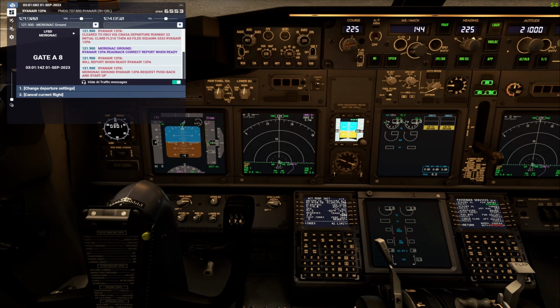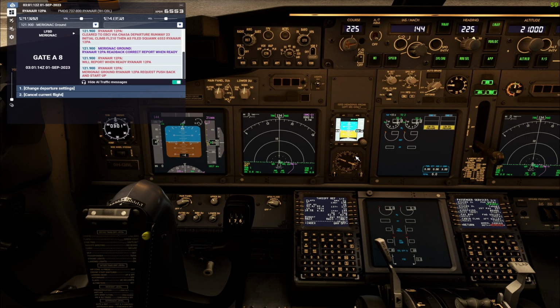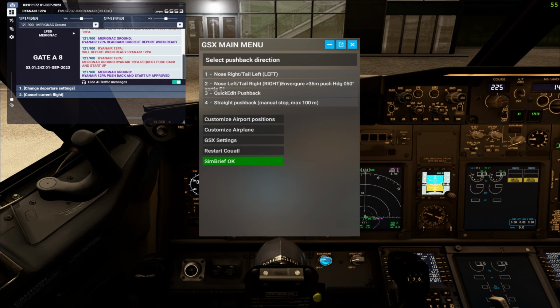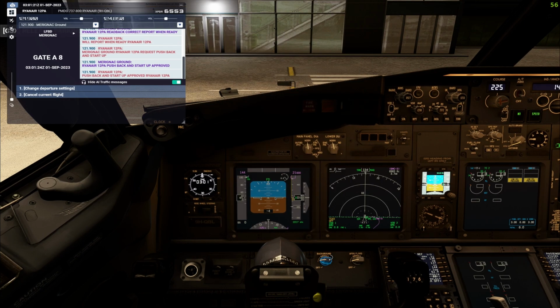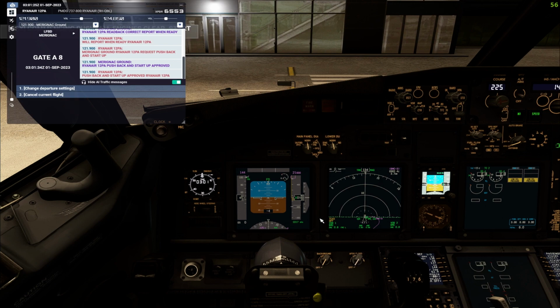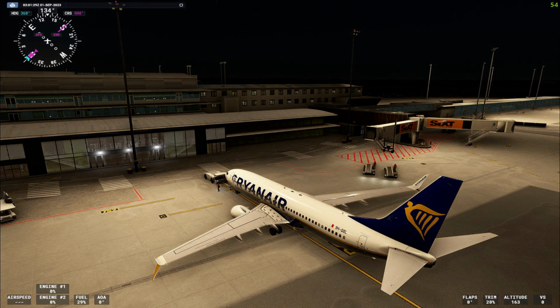Ground, Ryanair 2 Papa Alpha, request pushback and startup. Ryanair 2 Papa Alpha, pushback and startup approved. Pushback and startup approved, Ryanair 2 Papa Alpha. Starting push. All engines clear. Start at wheel.